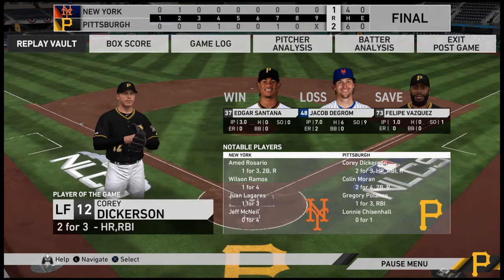Tonight's paid attendance at PNC Park, 38,362. The Pirates thank you for attending tonight's game and remind you to please drive home safely.